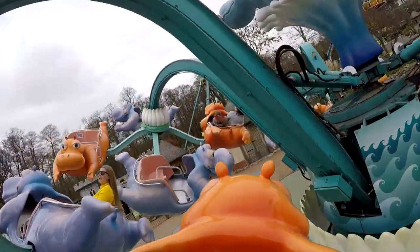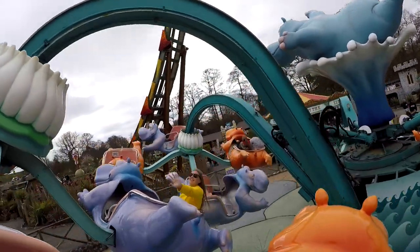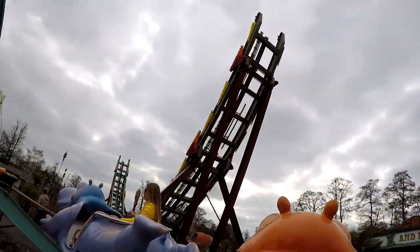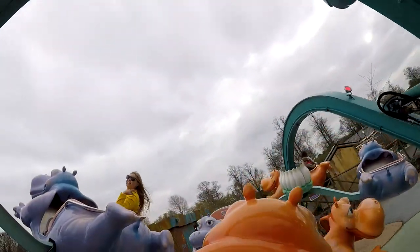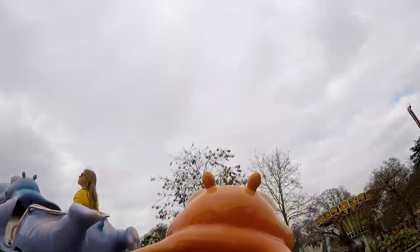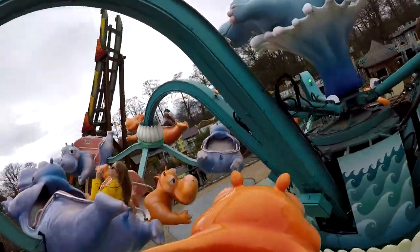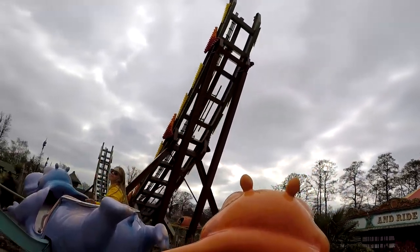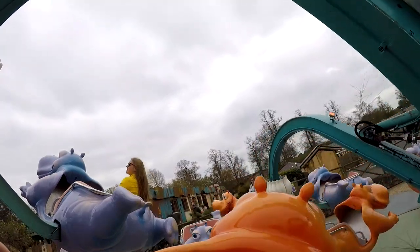So you start down low, and go up high, then go back down low again, as we dance with them hippos, hurtling along. Don't have many of these around in the UK. There's a good one of these at Liseberg in Sweden that I really like. Just doing your hair there casually, Charlotte.